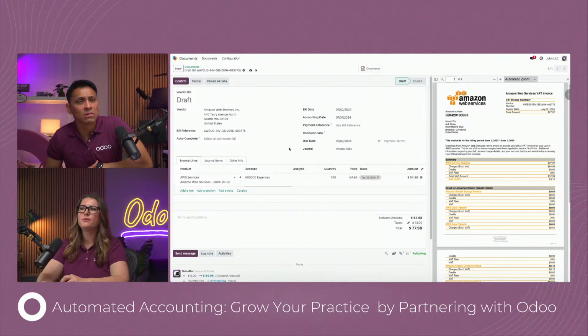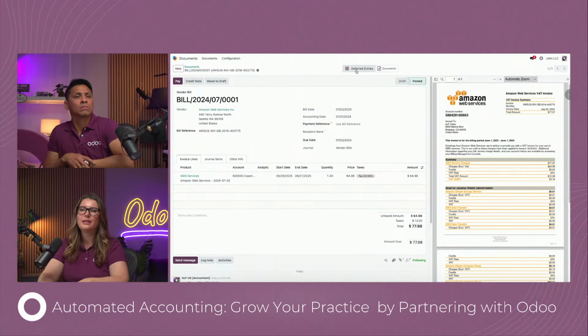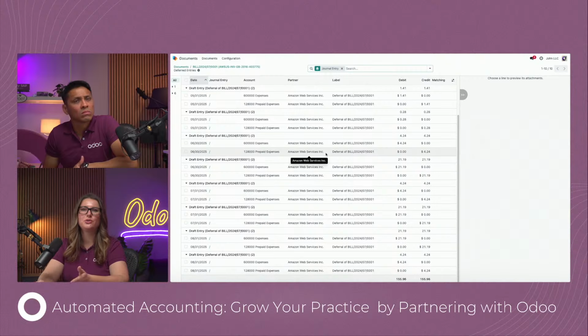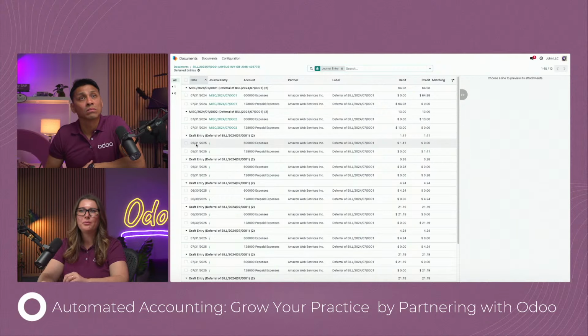Yes, definitely. So if it was a prepaid expense, let's say you want to defer that over 3 months, what you can do is simply add the start date and end date into this bill. So let's say today's date, and then the end date will be in 3 months. And then whenever I confirm, we see the smart button appear, defer the entries, and if I click there, you can see all the journal entries that Odoo was able to set as draft journal entries for me. And whenever we hit the date, it will automatically post that journal entry, and then it will be reflected on our reports. How do you like that?